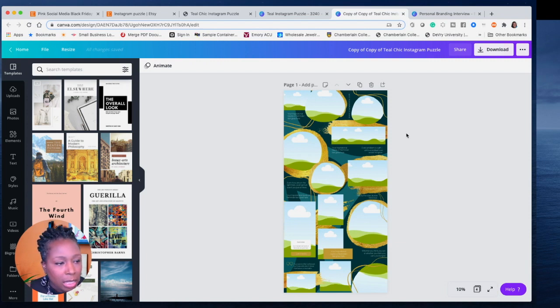Canva is amazing. It's amazing, right? And so you can do that by going to photos. You can upload your own photos. You can upload things that you've worked on before in the past, and if you're not on Canva Pro, let me tell you. Okay, so Canva is free, right? But they also have a pro component that allows you to get access to some really cool stuff.